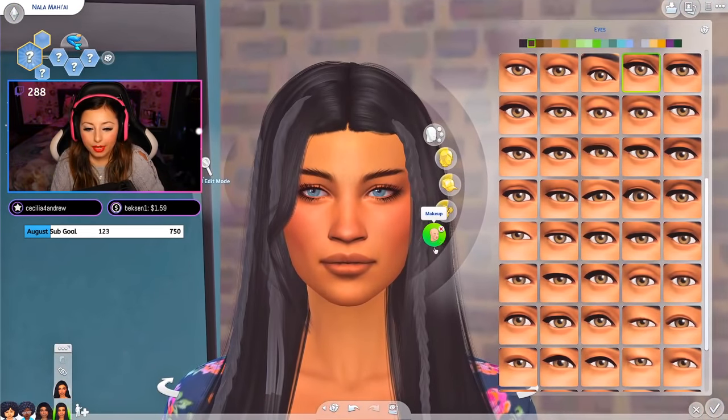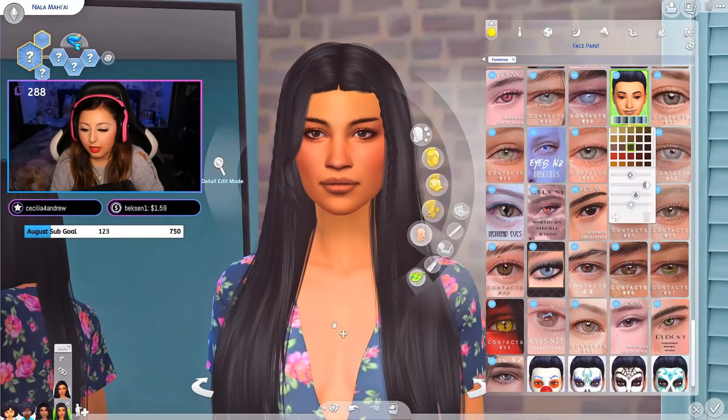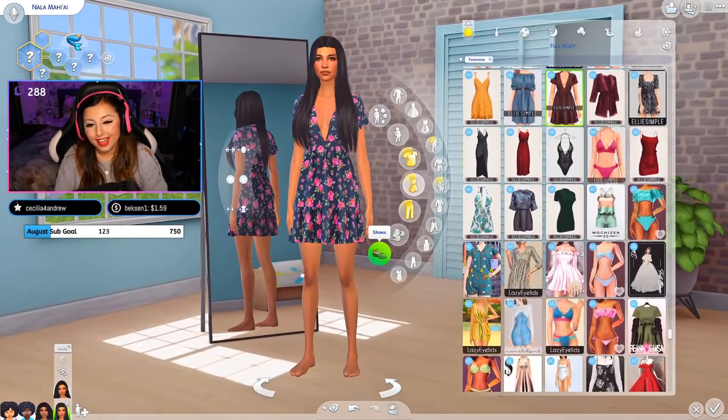Love the dark brown. Okay, we can leave it with the dark brown. She can have her mum's eyes. Let me give her the dark brown on again. There we go. She looks stunning in both. Yeah, I think so too.